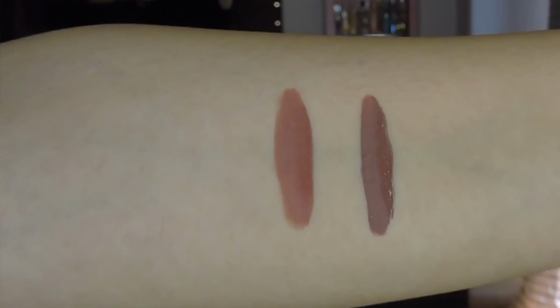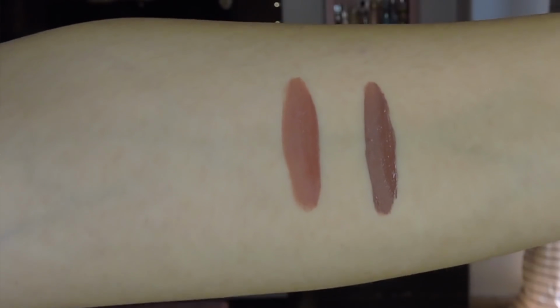Loved this formula. It's very long lasting, and it's not as drying. I mean, in the sense it is drying, but I put a very heavy moisturizer before I wear this, so it doesn't dry as much if you have heavy moisturization on your lips. This Kat Von D Lolita doesn't dry at all. It's a totally non-drying formula. At least I didn't find myself uncomfortable wearing this, and the color is amazing. So I've loved these two.